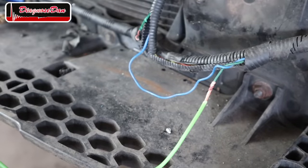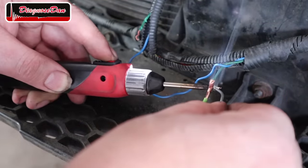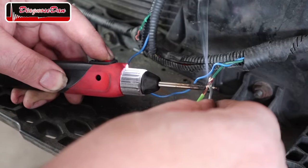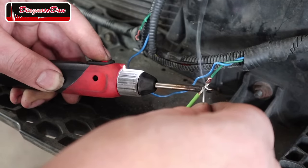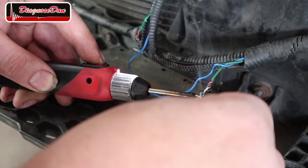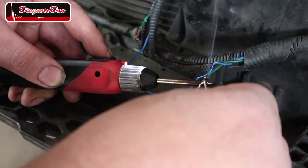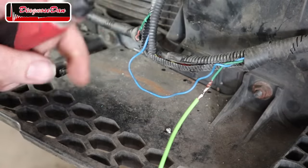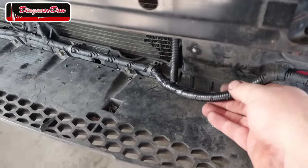Now I cut out the bad piece of wire and we're going to solder in this new piece of green wire. Now it's not exactly the same color green, but I don't think the airbag is going to care. There we go. Now let's do the same on the other side and we should have a fix. And this is what the final result looks like.